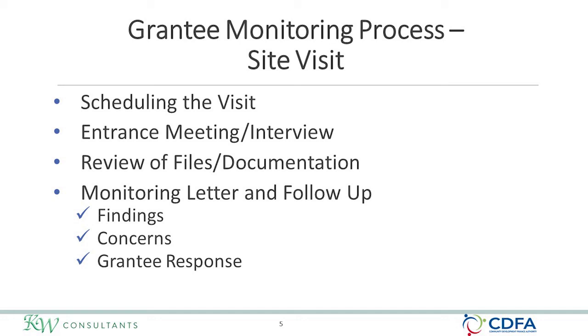The outcome of the site visit will be a monitoring letter that identifies findings and concerns. Findings are items or actions that are not in compliance with federal statutes or regulations. These can result in punitive actions. CDFA will indicate a corrective action that the grantee must complete.